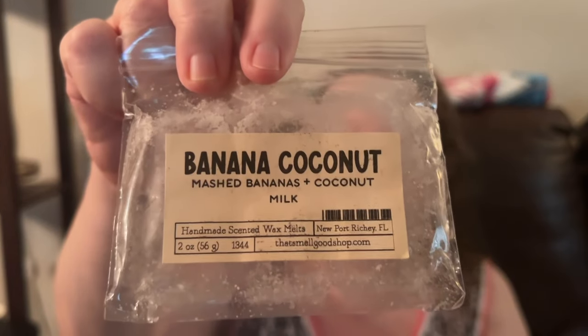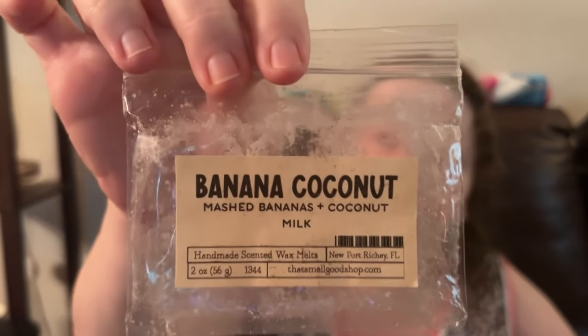From That Smell Good shop, I did banana coconut. This is mashed bananas and coconut milk. This was fantastic. I don't know why. It is that banana scents from That Smell Good shop perform well for me, because I don't have amazing luck with That Smell Good shop in my home particularly. But the banana scents, they all do well. I don't know what it is, but it was fantastic. Banana coconut.